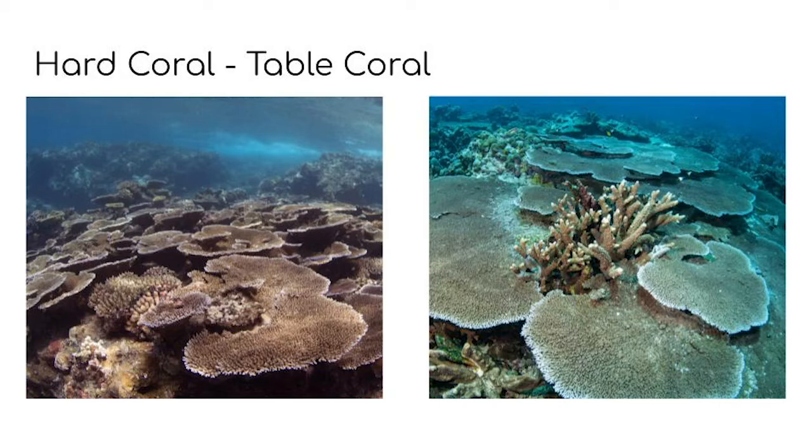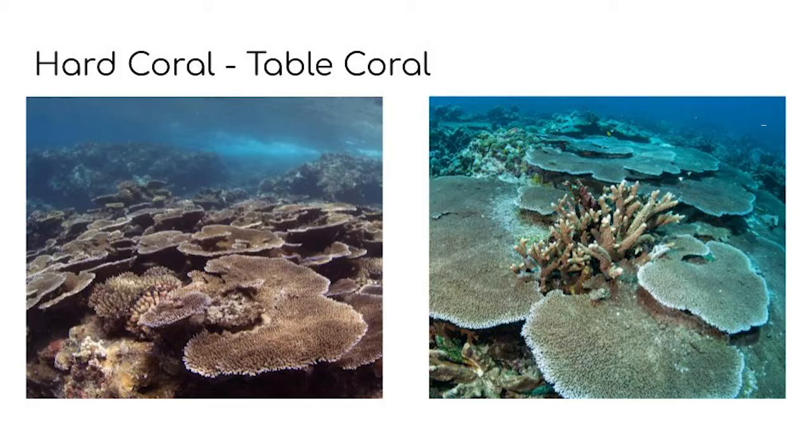So we're going to talk about the different types of corals now. Hard corals have a skeleton which forms the main structure of coral reefs. This one here is a table coral. It grows up from one point and then grows out just like a table would. When the tables get really big, they shade the sun from the corals underneath. So if you imagine a big table and you're hiding underneath it, you won't see the sun. So the corals underneath it can sometimes starve because they need the sunlight to survive. We'll learn more about that a little bit later.